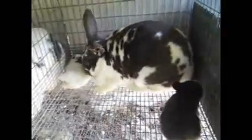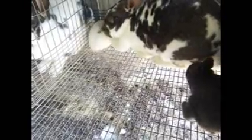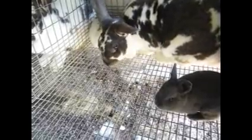Alright, so she kindled 8, which is a good sized litter for an old doe like her. And we did lose 1. Now, you may notice these guys are the same age as everybody else I've showed you. And Nellie's having a real hard time. She's just getting too old for this, I guess. She has had this litter. Come here, girl. I'm sorry. Come on. She's just not doing real well with this litter.